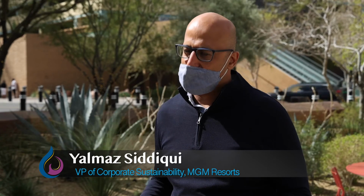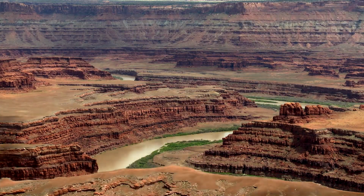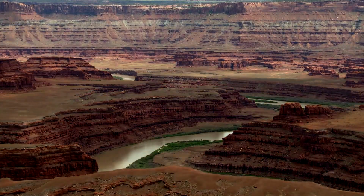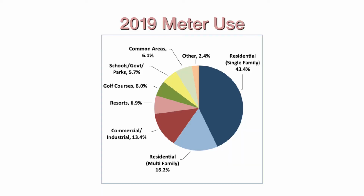Before I dispel the myth about resort water use, I want to dispel the myth about Southern Nevada water use. The truth is, in the 1920s, the state of Nevada got allocated 2% of the Colorado River. Within that small use of 2% of the allocation, resorts actually only use about 7% of that 2%. Yes, 100 years later, Southern Nevada still makes do with only 2% of the Colorado River, and the resorts and pools you see make up only a small portion of overall water use in Southern Nevada.